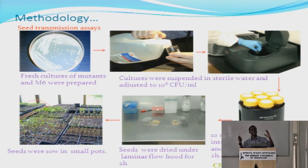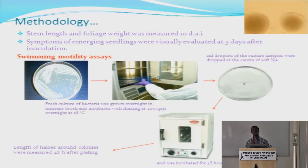In order to assess the virulence of the pathogen, we carried out what are called seed transmission assays. Fresh cultures of mutants and M6 were prepared. Cultures were suspended in sterile water and adjusted to 10^6 colony-forming units per milliliter. Ten melon seeds were placed into the bacterial suspension in vacuum tubes and placed on the shaker for 2 hours. Subsequently, we dried these seeds in the laminar hood for 2 hours, and then we sowed them on soil mix in the greenhouse at a temperature of about 25 to 28 degrees Celsius for 10 days.